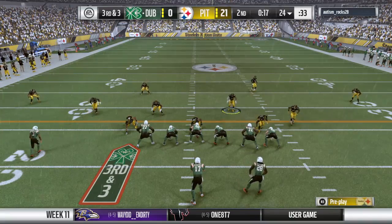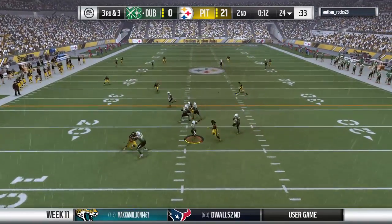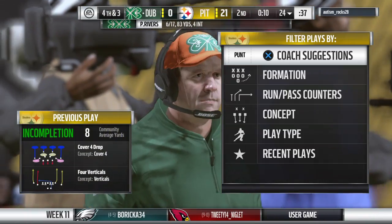And it looks like we've got a dime set here defensively. 6 DBs in the game. Rivers to throw it. He's going to go for a big play downfield. And that's incomplete. Clock stops with 10 seconds left.